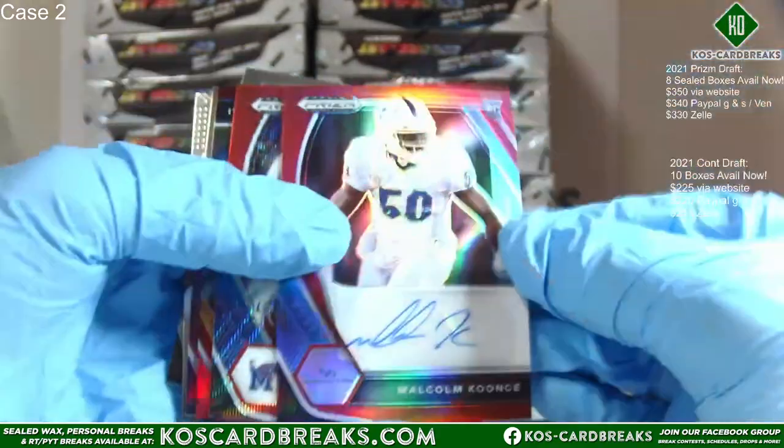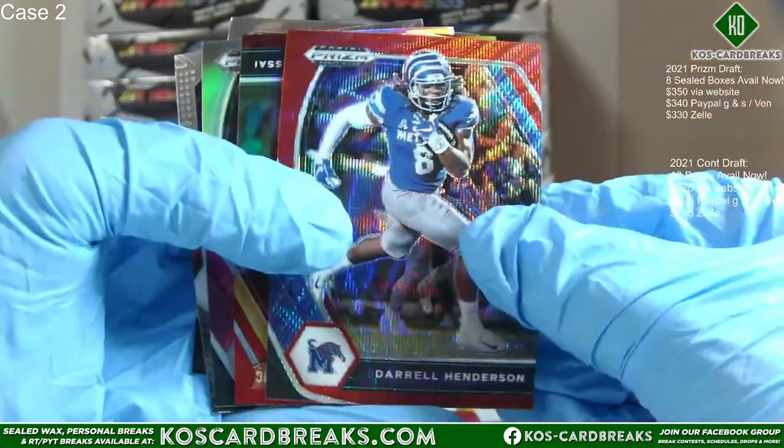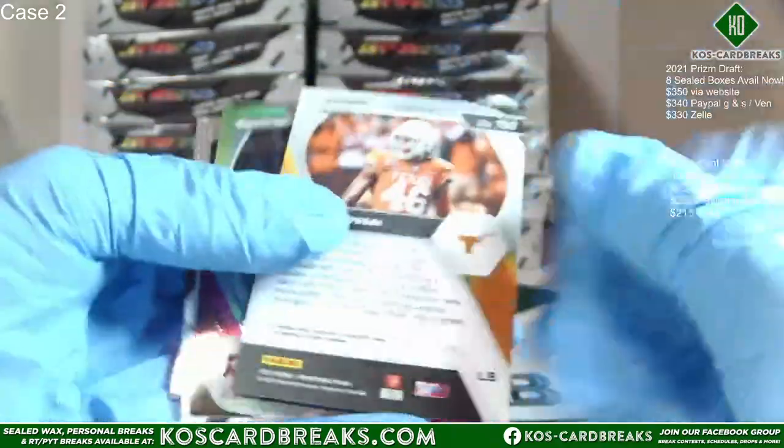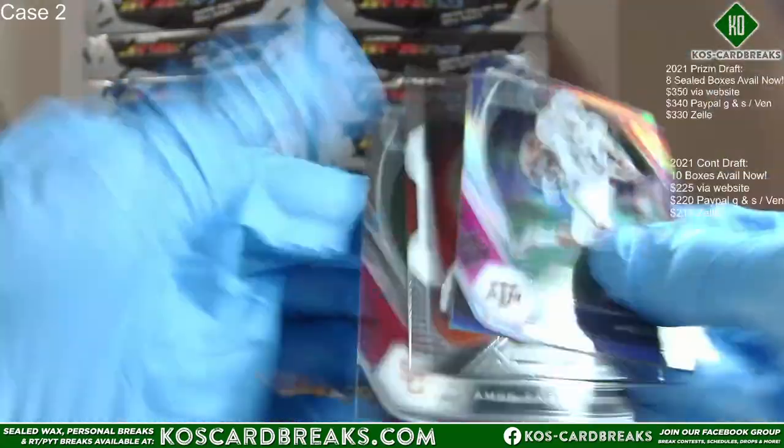193 of 199, Malcolm Koonce, Red Parallel. Daryl Henderson, Red Wave. Joseph Ossai, Red Parallel, 233 of 299. Mike Evans, Silver, Kadarius Toney, and Amon-Ra St. Brown.